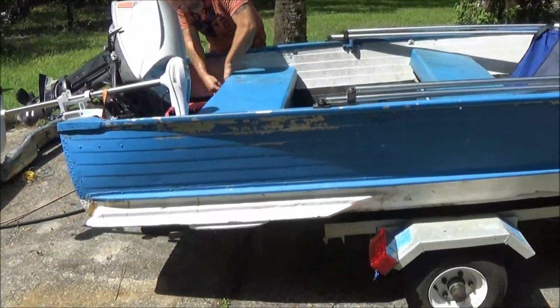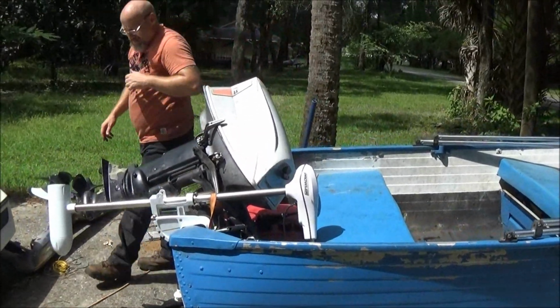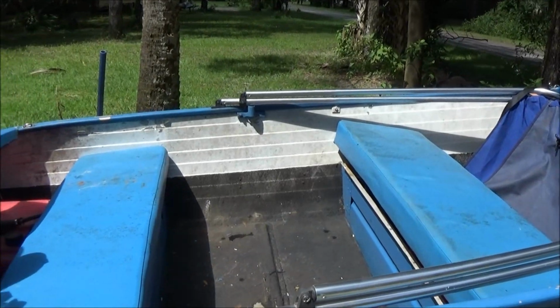And we'll eventually put it on the side after we paint it and stuff, but that's going to take a little time. But we're going to take it out today and test drive it, see how it works, and how good we are. So, stay tuned.